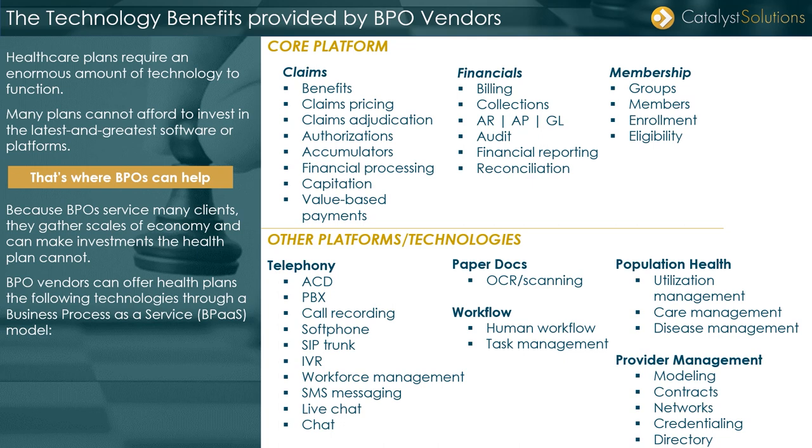So these are ways that a BPO can make the lives of healthcare plan employees and then vicariously, the members who are seeking service from the healthcare plan, better.